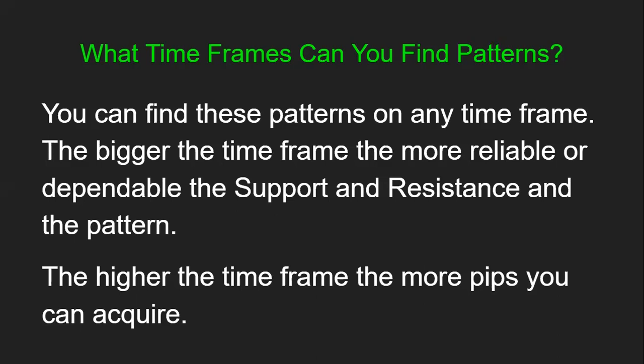For some of you who are thinking, should I be a scalper? Should I be a swing trader? Should I be an intraday trader? Just know that, and this goes across the board anyway, the bigger the time frame, the more reliable or dependable the support and the resistance of the pattern. So I'm going to show you about these rejection areas, which are called support and resistance. For some of you who are just going through the academy, you're going to learn about that. But basically, the resistance is just the very high point that you see the market go to, the high price, and then the support is the low price.